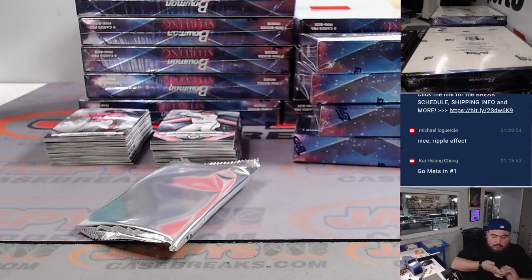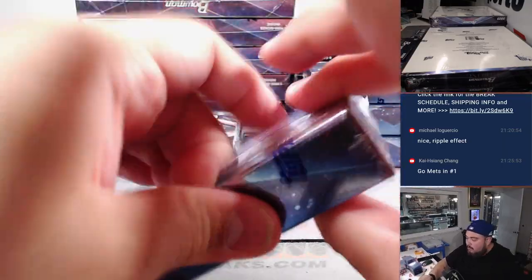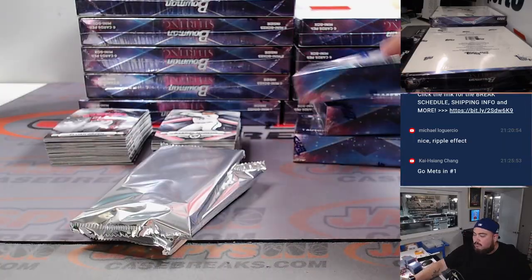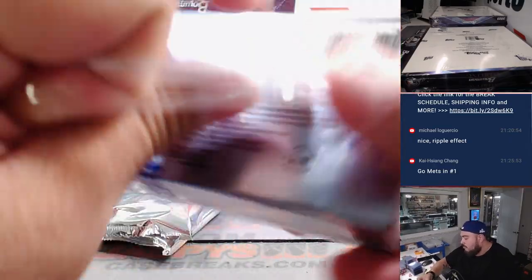Also, with so many autos, it's not like a top-heavy case. I was telling everybody, it's not like a top-scrum case. If you hit an Adley or a Corbin, most likely there's not many big autos left in the case. You hit multiple nice prospects or rookies.